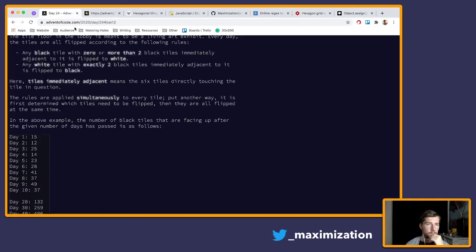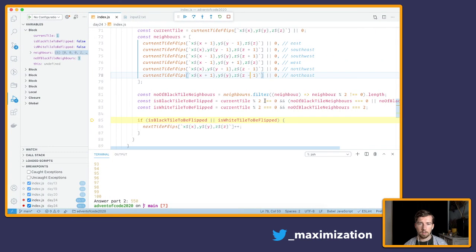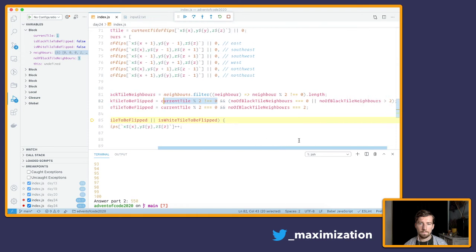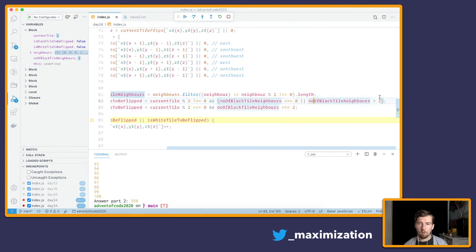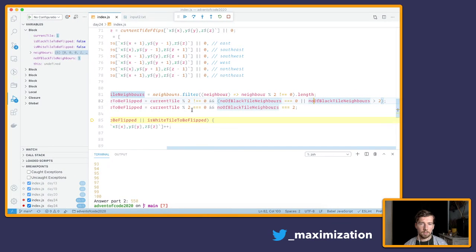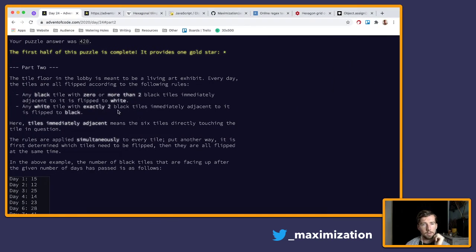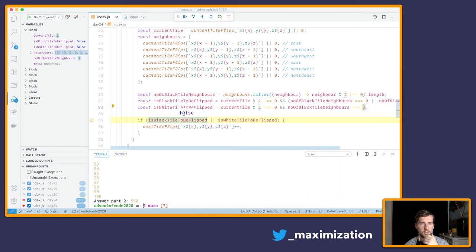Let's make sure our rules are okay. So if the tile is black and has 0 or more than 2 black neighbors, then we flip it. So if the tile is black, which is this, and has 0 or more than 2, we flip it. And if the tile is white, which is this, and has exactly 2 black neighboring tiles, we also flip it. Otherwise it just stays the same. We don't flip it.